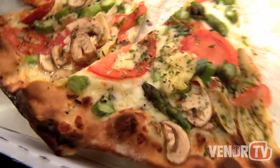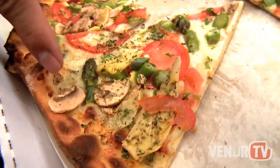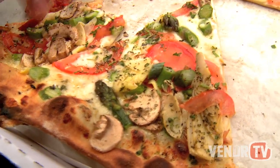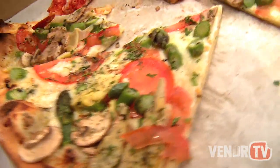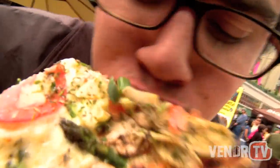And so the other side of their pie is the Primavera. It's a veggie lover's paradise. So here's what we got going on. Mushrooms, artichokes, tomato, there's some fresh mozzarella cheese, and asparagus. And it's great. It's a white pizza. And this is so good.